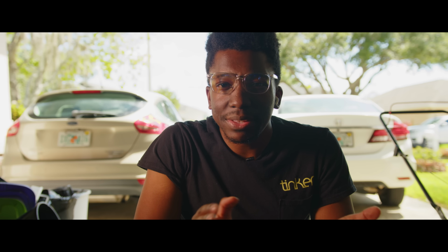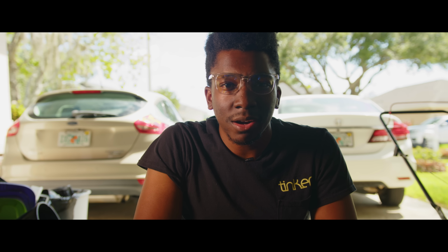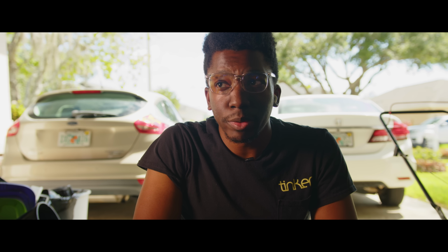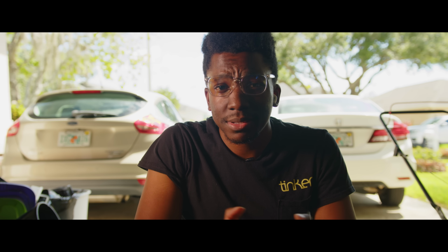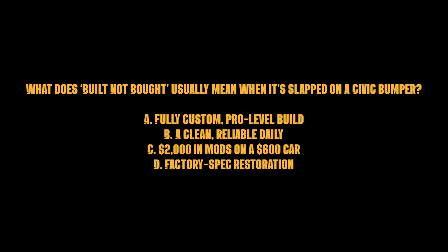But that's what makes the Civic scene weirdly resilient. Because underneath all of that cringe, there's still a golden platform. Still the same cheap, lightweight car with more swap options than your local Chipotle. So yeah, some are clapped, some are cursed. But the Civic story doesn't end in the gutter. Time for the last quiz.